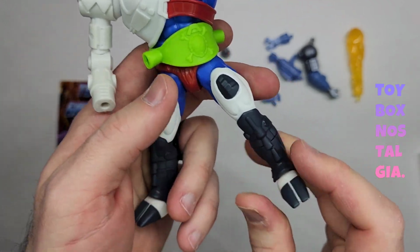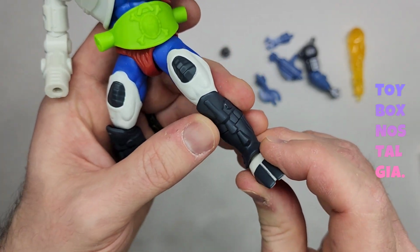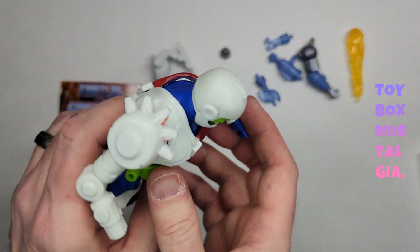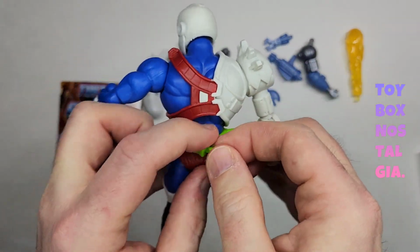If you want this in an action pose, I'm not sure. I feel like the rocker's probably there, but it's not going to work because of the way the ankle guards are situated. So that's it for articulation and detail. Let's go ahead and take a look at accessories.